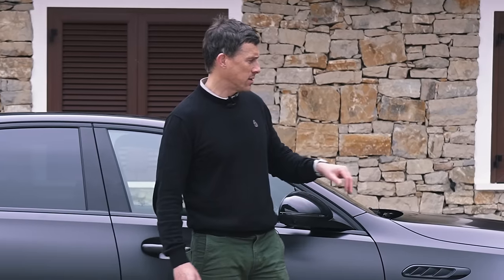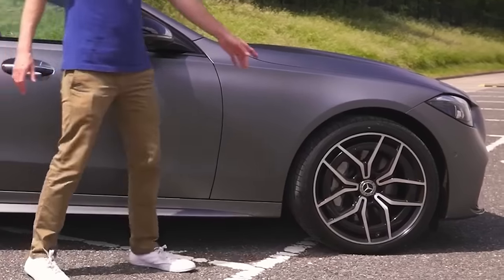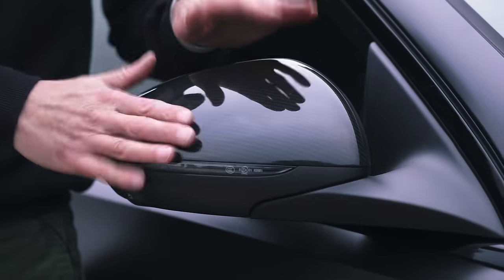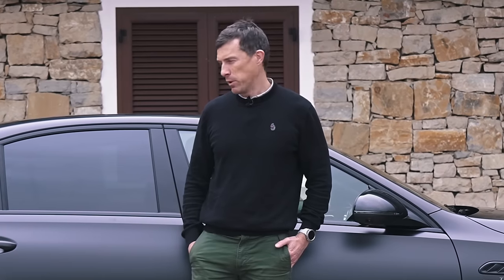Another thing you should know is that the front of the car is about 50 millimeters longer than the standard C-Class to accommodate that hybrid system. You also get side skirts here, which are an upgraded carbon fiber on this particular car, and upgraded carbon fiber on the door mirrors. I like the paint as well. This matte paint, yeah, I'd probably go for this.